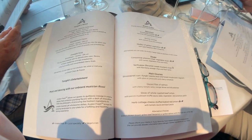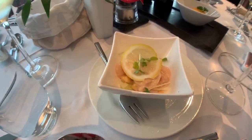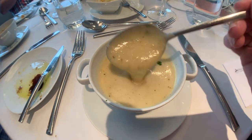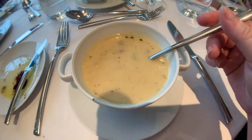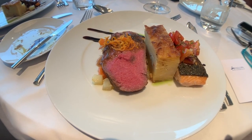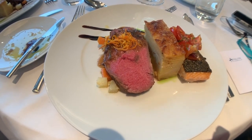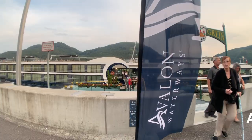Early dinner tonight, so we can go see a count tonight. It's got Caesar and sugar cocktail. So this is a mustard soup with sausage, a little salmon and a little sirloin, and I think that's potato in the middle. Cottage cheese stuffed onion.